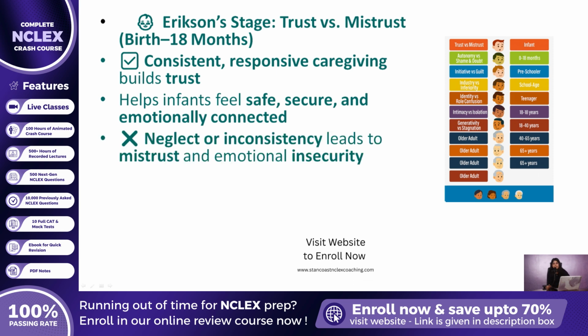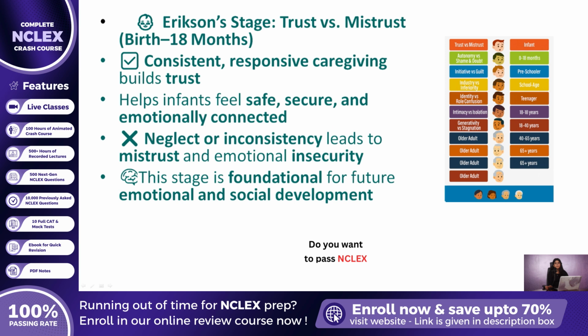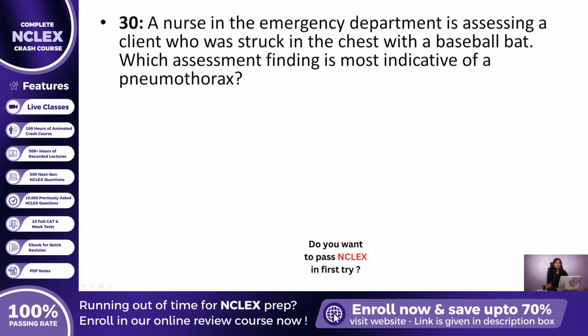Now shifting to question 30, let us focus on acute chest trauma and how to recognize a life-threatening complication, pneumothorax. A nurse in the emergency department is assessing a client who was struck in the chest with a baseball bat. Which assessment finding is most indicative of a pneumothorax?